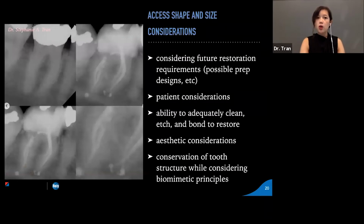So some considerations though for how we design the accesses. It's not just about the caries-directed and restoration-directed or centralized accesses, but how we decide which ones to do, it does depend on several factors. It depends on considering whatever the future restorative treatment is going to be and what those requirements are going to be. It also does have certain patient considerations. So certain patient factors, such as if a patient is going to be able to open really wide, if there's trismus, if a patient is less tolerant, or adequate visualization and access to all of the canals are going to affect how large and the location of where I decide to place my access.